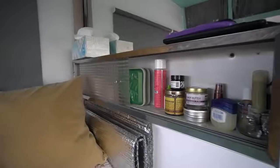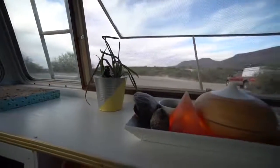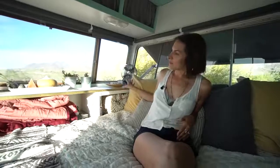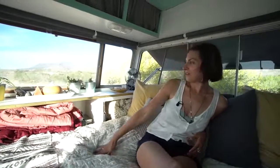This ledge originally was probably only this wide. And that got demoed out, and I rebuilt it to be wider because I knew I had a queen size bed, and then I had some negative space, so I figured this would be a great spot for the cats to lounge because I have so many windows back here. They absolutely spend a ton of time back here. This is like the chill zone for all of us.